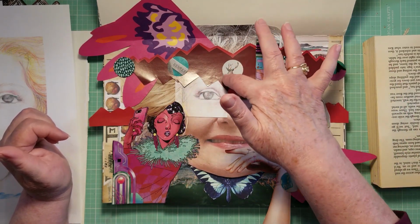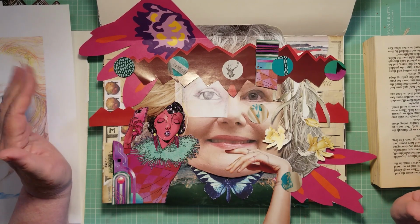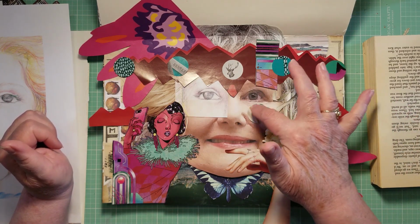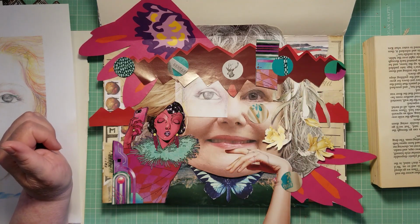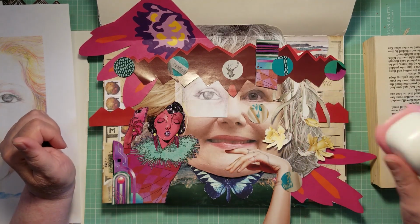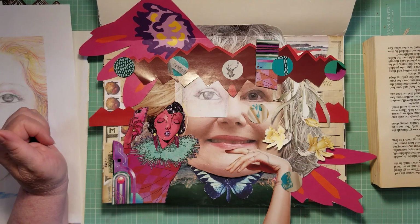I included a deer. The deer I consider one of my spirit animals. And I found these circles. Actually, I cut them out with a 1-inch circle punch. And this one kind of reminded me of some teardrops.